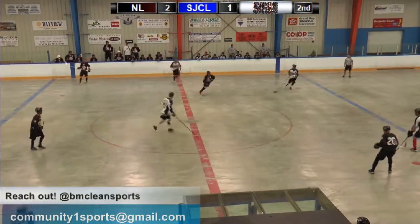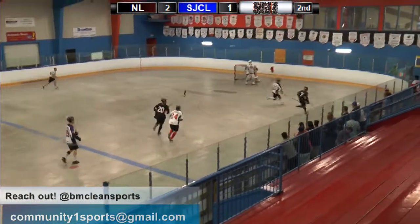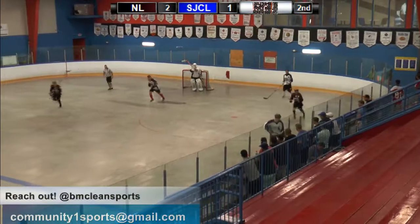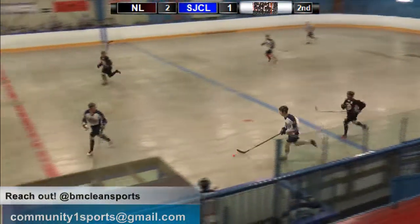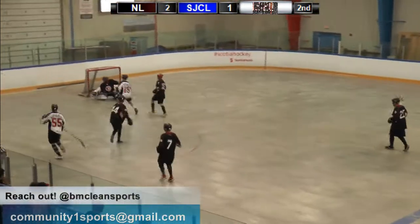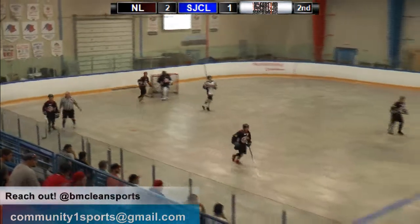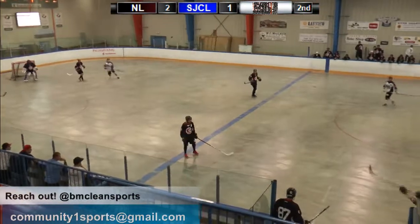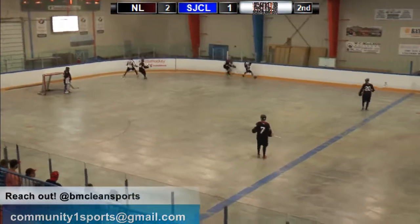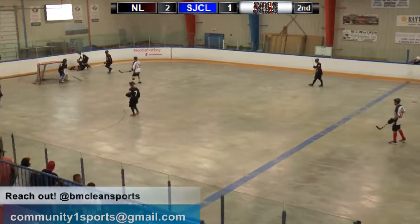Nice play by Tolk. Brings it down with his backhand and now advancing. Onside. Return pass to Tolk. A little bit too far. And with a burst of speed, here comes Bacca. Dangerous chance there. Mason got a shot through. Back to the red line, kept in by St. John. Shot deflected high by Sherwood. Dangerous. Back up. Can't get it out in front.